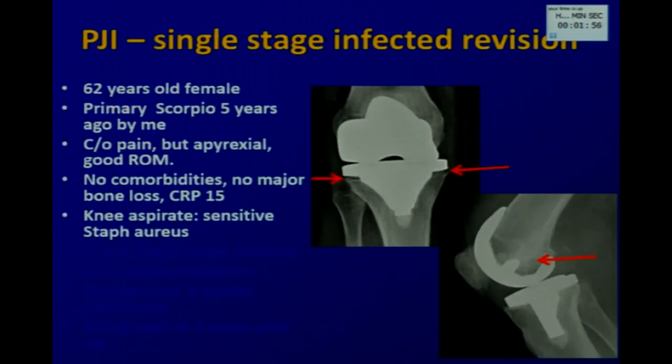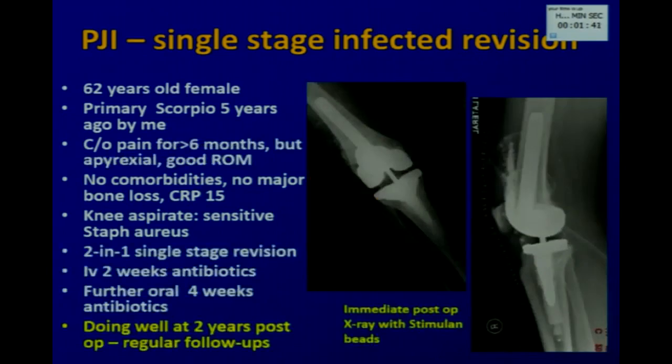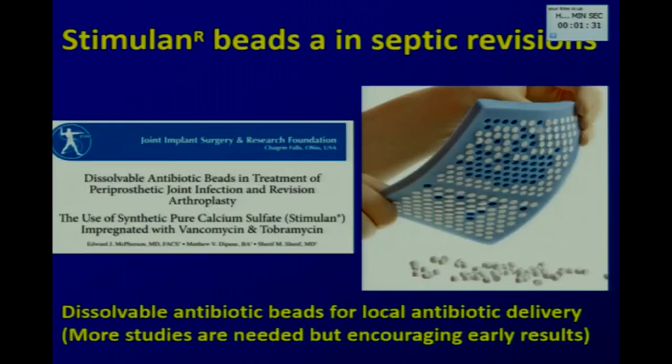This is a lady, one of my patients, who had a Scorpio knee replacement 5 years prior to coming back to me, complaining of pain. You could see the osteolysis, and CRP was slightly elevated. It was a sensitive Staph aureus, and we did a single-stage revision. This is the immediate postoperative X-ray, and you may notice these little white snowflakes, which are the Stimulan beads. Stimulan beads are getting more and more popular in the UK, and this is basically an absorbable calcium sulfate which gives you local antibiotic delivery.